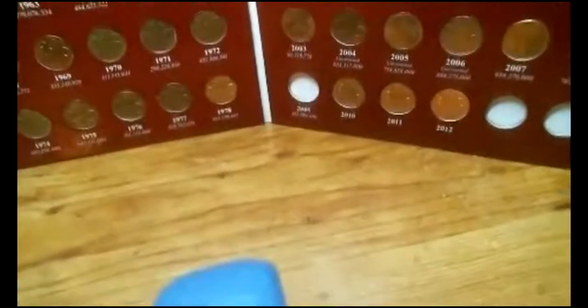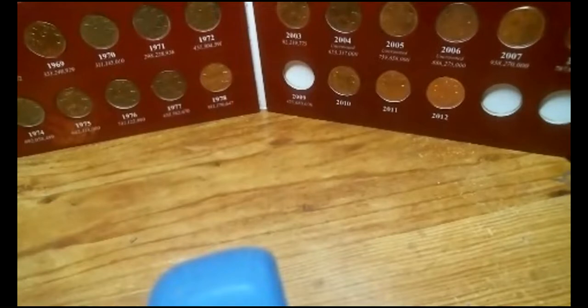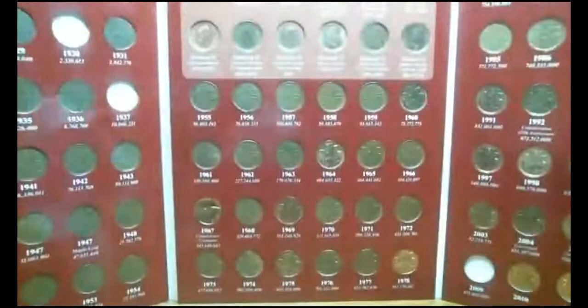There we go. Anyways, 2009 is the only other one I don't have. It doesn't show the other mint marks because the book was made before that. They just added a couple of dates. But 2012 was the last year of the Canadian pennies. Now you can melt them, except for the steel ones. Anyways, there's my collection of the pennies from Canada. Like I said, I'm trying to keep it as short as possible.